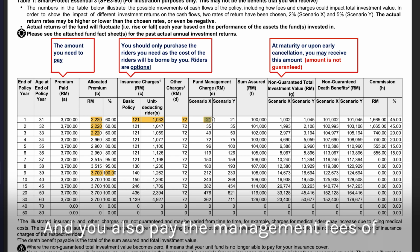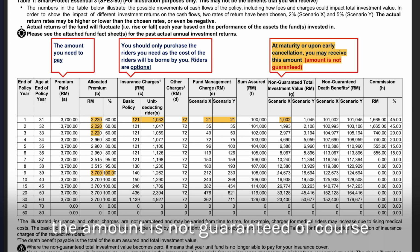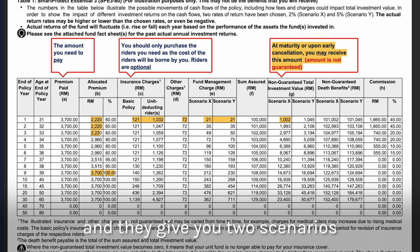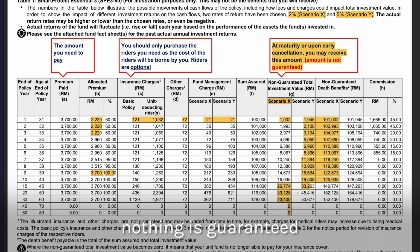And you also pay the management fees of the investment fund. You can see the number goes up when your cash value goes up, right? Your total investment value goes up. So it's actually a certain percentage, about 1 point something percent of your total investment value. You can see here, at maturity or upon early cancellation, you may receive this amount. The amount is not guaranteed, of course, it is based on investment. They give you two scenarios, scenario X and scenario Y. Scenario X is 2% return, scenario Y is 5% return. So you might get more if the investment is performing better than 5%. This is just a projection, nothing is guaranteed.